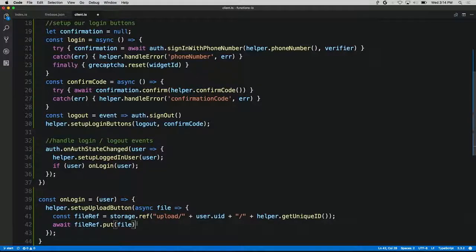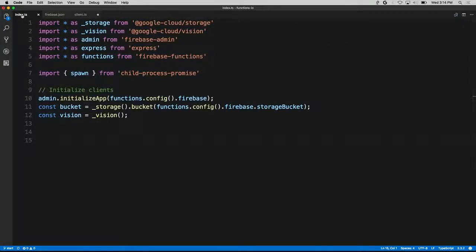So now, if I deployed the app, you'd see that we could click the button, and it would upload the photo. But the next step is we actually want to resize that photo. We want to go over to functions, as I mentioned earlier, and we'll jump over to that code. And we're going to set up a cloud function that takes that new object, resizes it, and puts it back into cloud storage.